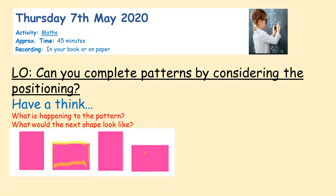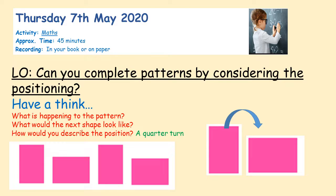So we've got our rectangles here, and look at the pattern. So we've got a standing up and having a rest. A standing up and having a rest. What's going to come next? Shout it out. Yeah, we've got a standing up, then we're having a rest.